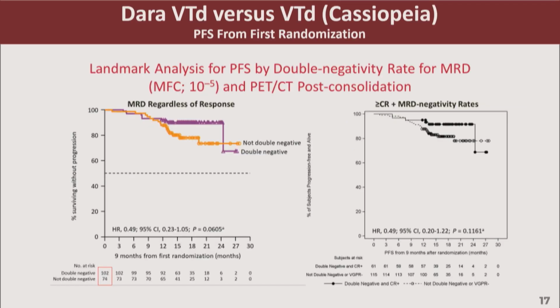But we're all very excited about all the different quadruplets, and this just shows a set of curves from the daratumumab VTD study versus VTD, the CASSIOPEIA study.